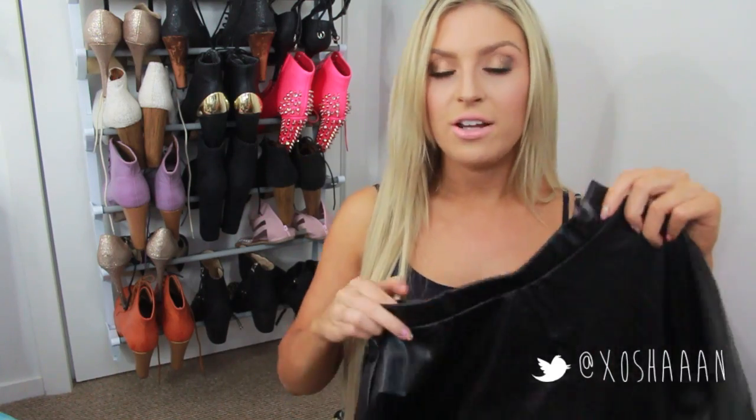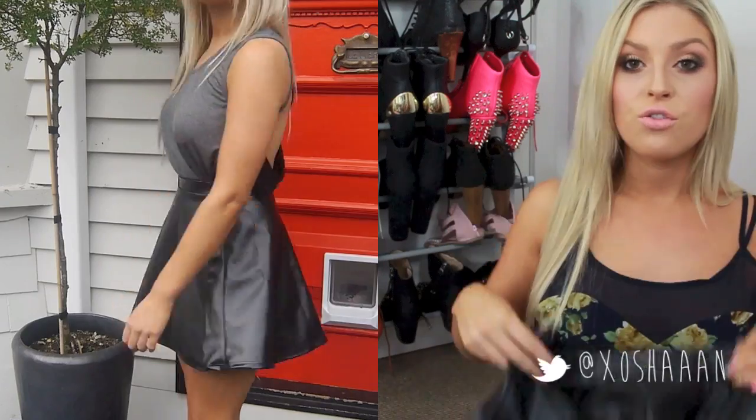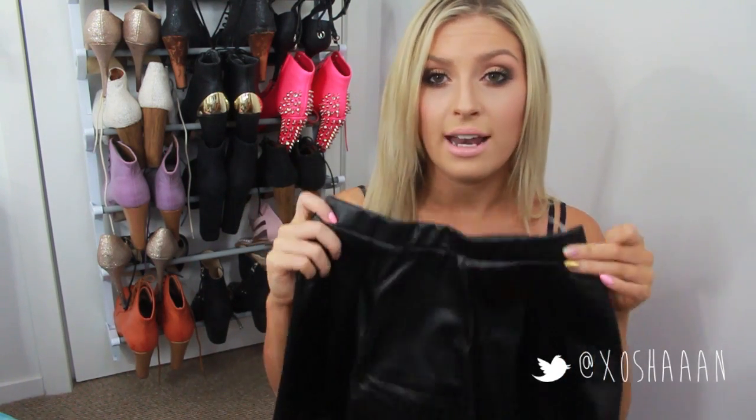I got this skirt off Dailylook because I absolutely love skater skirts. And this is a pleather one. So really, really cute with any type of top. Literally, they're the easiest things to dress up or dress down. I love them so much.